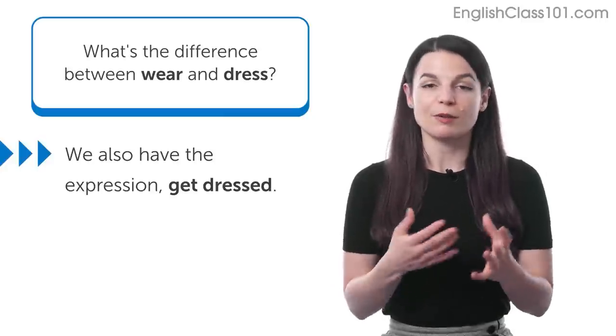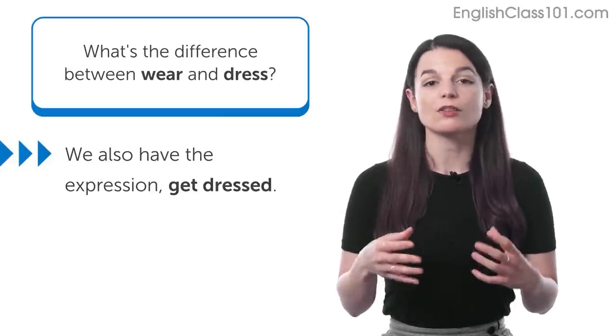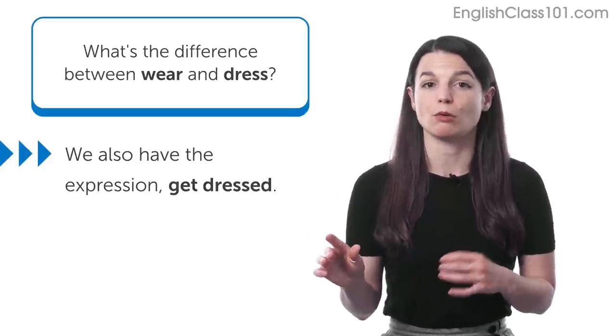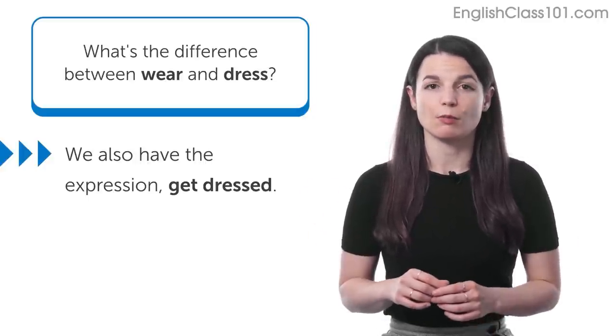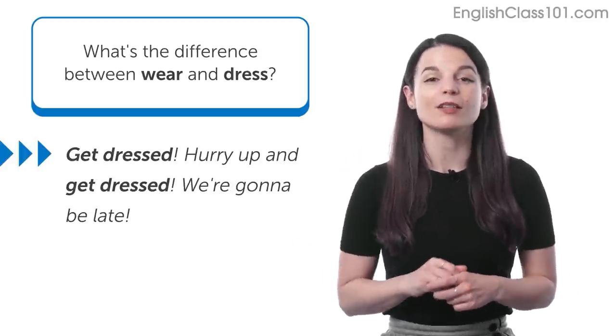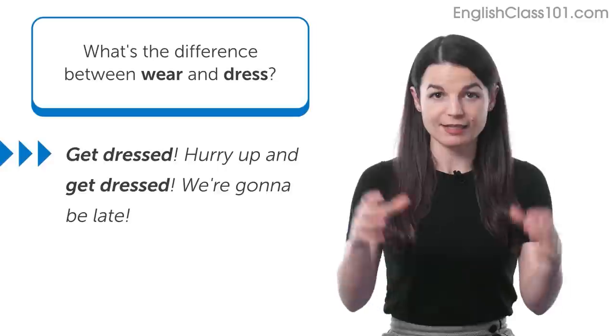Another comment that I want to add to answer this question is that we also have the expression get dressed. And we use this a lot as a command or as a request. So you might say to somebody like your roommate or your partner, like, get dressed, hurry up and get dressed, we're going to be late. So get dressed is a set phrase.